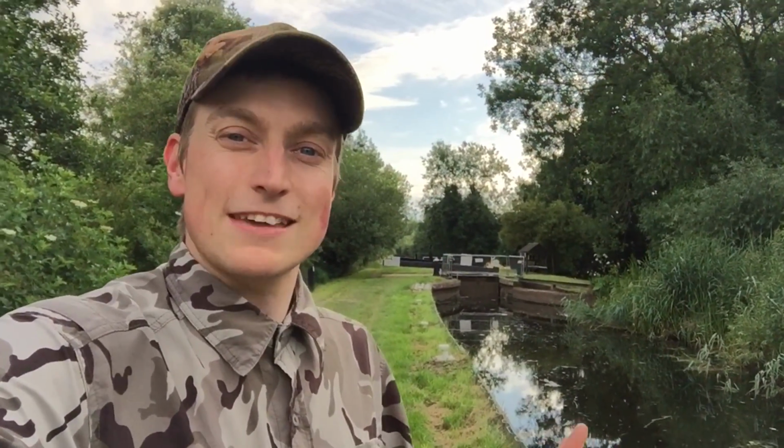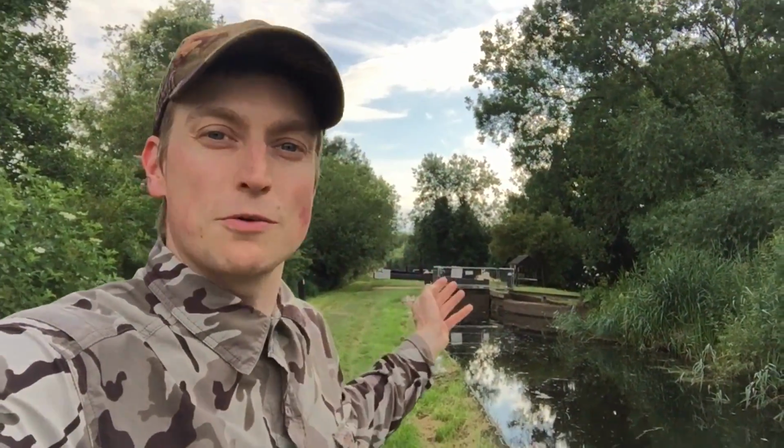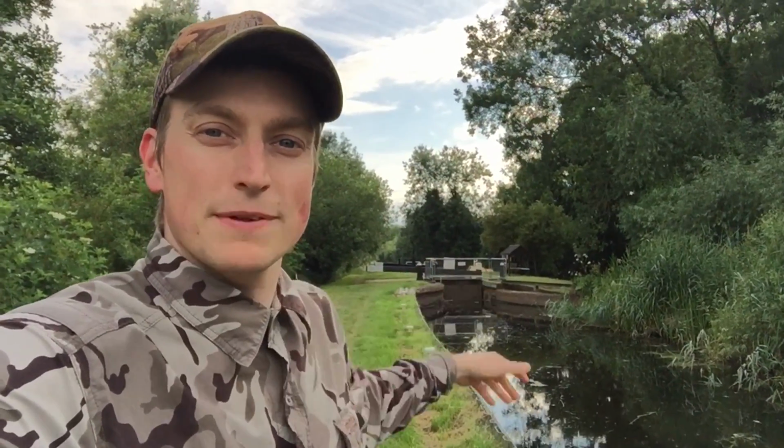I was so shocked and surprised by how visibly drained it was that I thought it's time to get the camera out, take a few video clips, and here's just a general look. It's quite interesting, particularly being able to see some of the actual lock workings with the dropped water level up at these top gates here. Right then, let's dive in. Not literally, there's not much water in there. Even at the best of times I wouldn't dive in the canal.